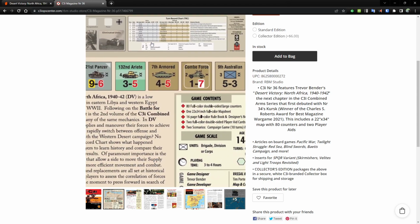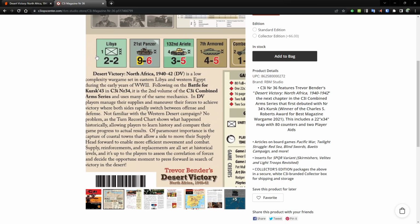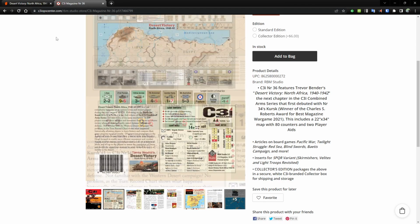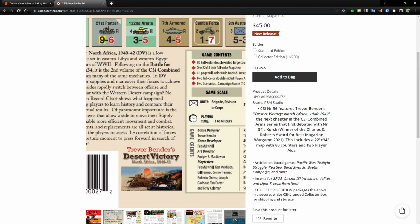So it looks good. Looks like a divisional brigade. Oh, Italian Corps. And the map, I can't really get it to work properly here, but the map looks pretty larger scale. I recently ordered SCS North Africa, which is a monster, so this looks like it's on the other end of the spectrum scale. Okay, so enough of that.